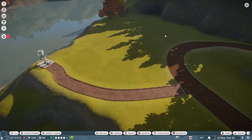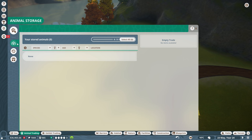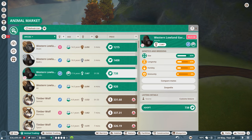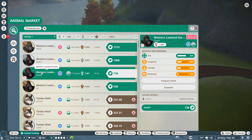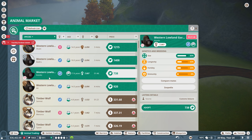Maybe. And then maybe here we could put the gorilla or chimpanzee, or what was that critter that I was kind of striving for? It was a Western Lowland gorilla? Yes, gorilla. So, man, this one's 1,400 conservation credits. But this one has 7,000 appeal. This one has 6,000, but it's like half the conservation credits. I wonder why. Is it because they're both male?